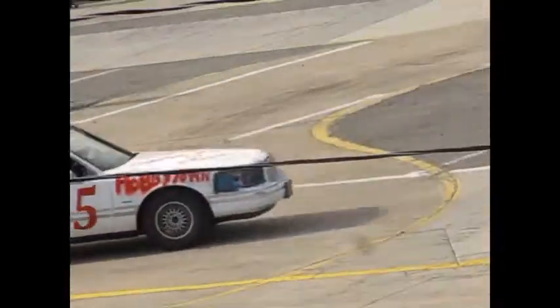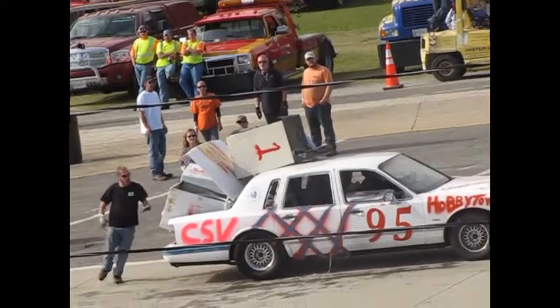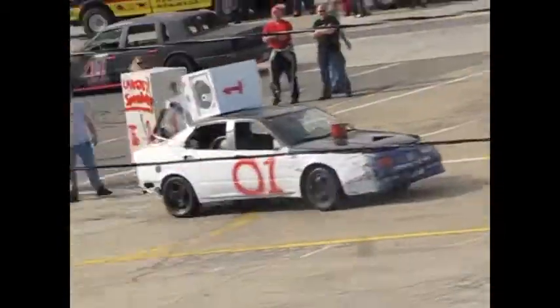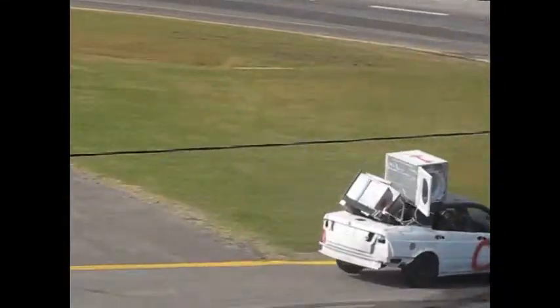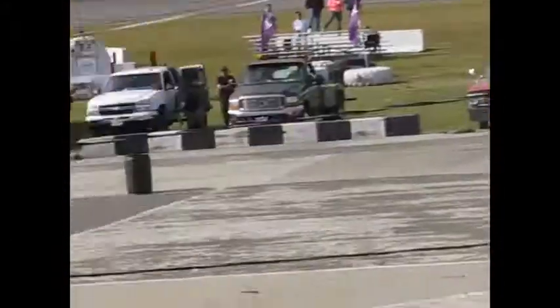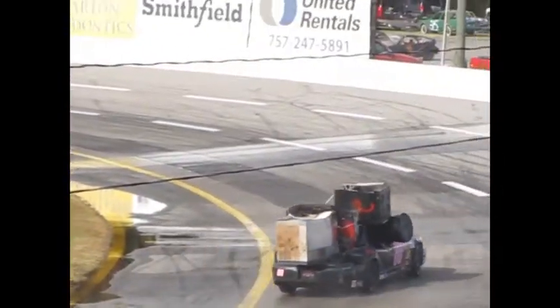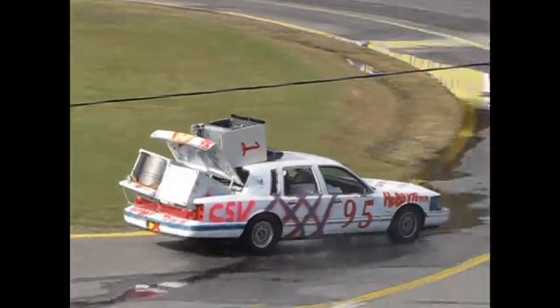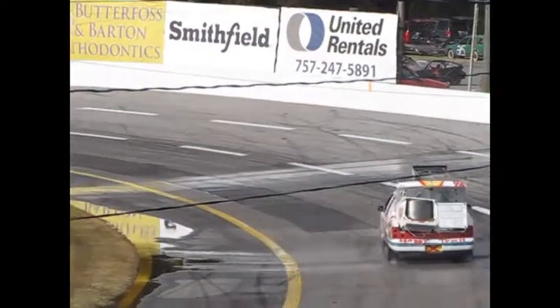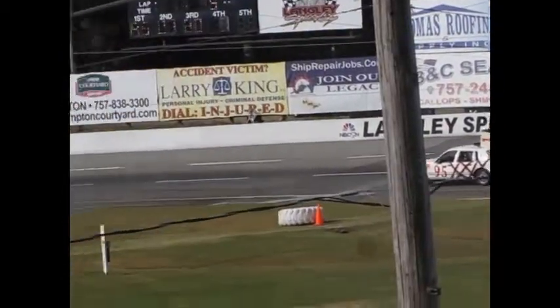Danny comes in for his final appliance. They're going to wedge it in between the trunk and the back of the car as the 0-1 goes back out. Jack Pruitt. Ronald Klein goes out. Well, they didn't tie that on. No, Danny's loaded down. Remember, he's got to keep the appliances on his automobile. 80 still has one more appliance to pick up. Danny Harrell looking for the checkered flag.